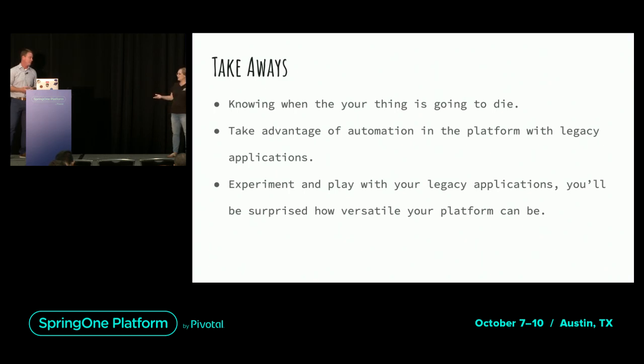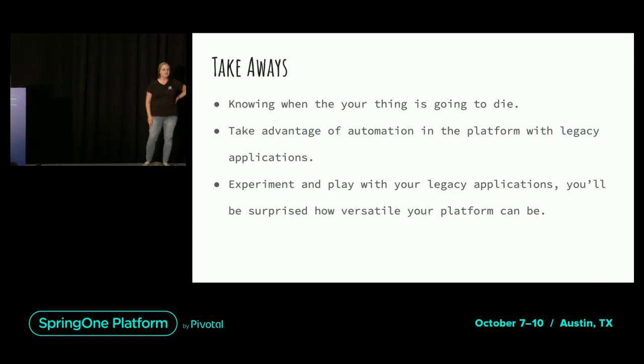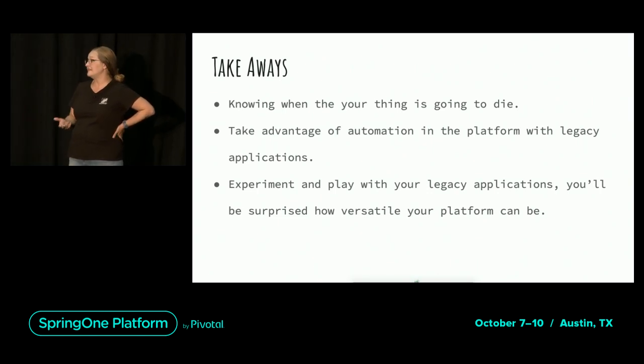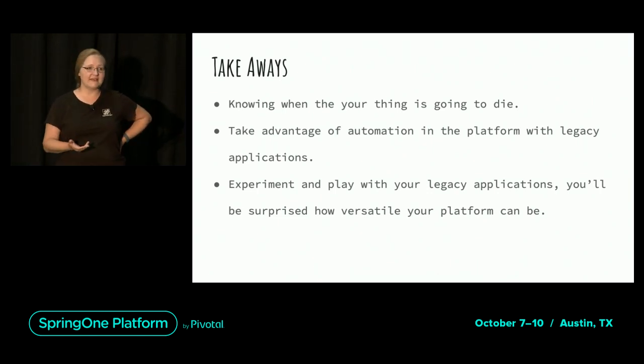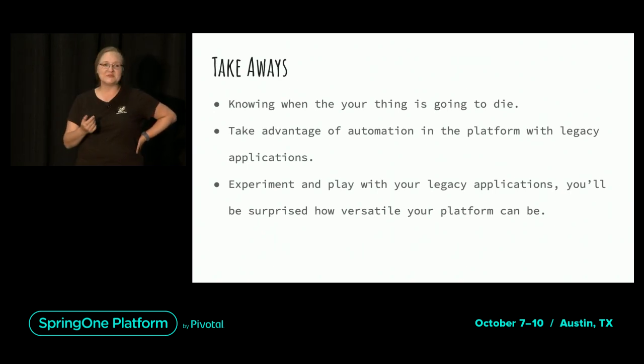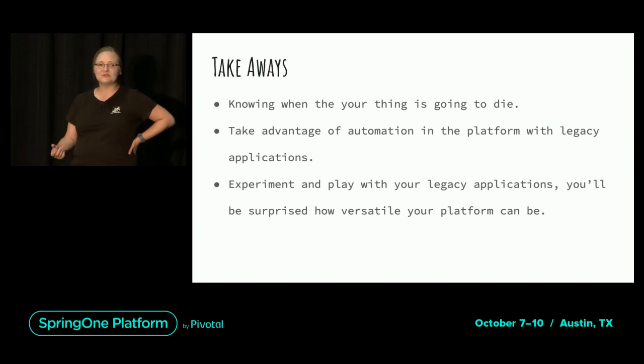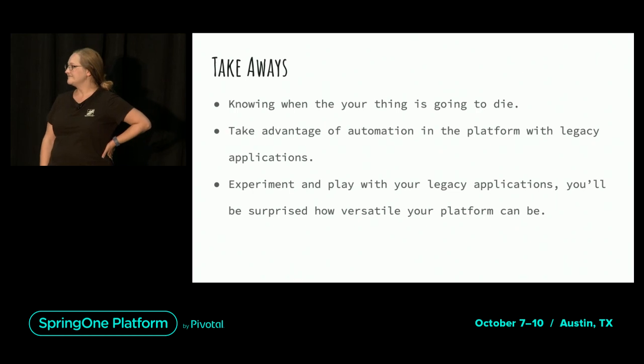So, truly, even as a systems engineer for Home Depot, my takeaway from the experiment and play was that I just didn't realize how versatile our Pivotal platform really is, and all the abilities it has. So I really encourage you to go experiment, break what you can, and then reverse engineer back. I think you'll be surprised what you can take away and find out of that. For us, it was a lot of little tools that I'm now really excited to share with the rest of the community. That's awesome.